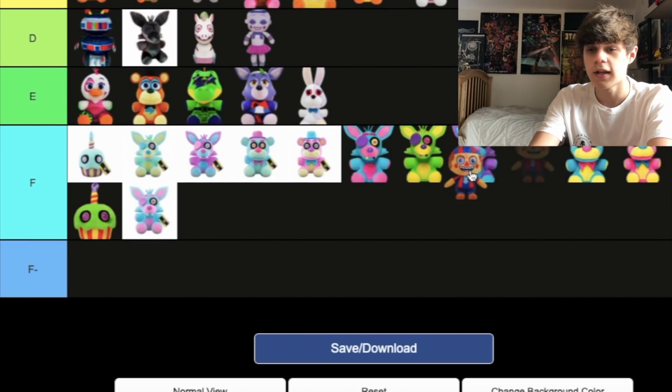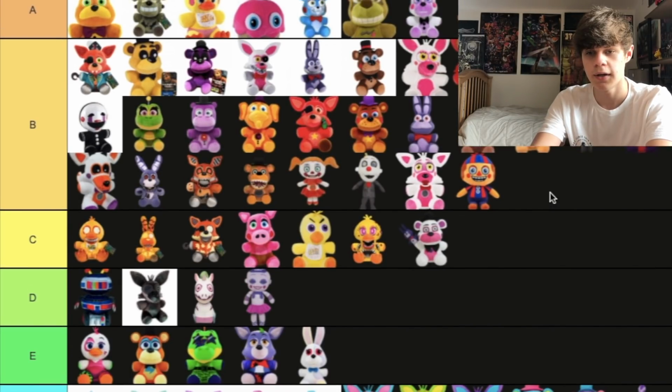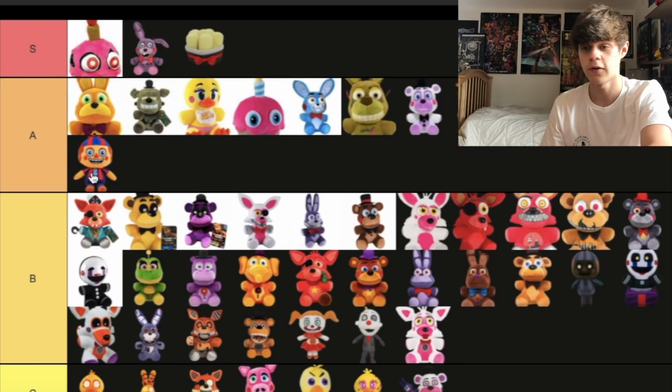Now, the final one is Balloon Boy. Balloon Boy, I think, is a very good plushie. I don't know completely because I don't have it, but I think a lot of it is printed on color. But, I mean, overall, it's a very accurate plushie. I think it's really good, and I wish I had it. Balloon Boy is also pretty rare. I'm not exactly sure how much he's worth, though, because I pretty much never see him selling anywhere.